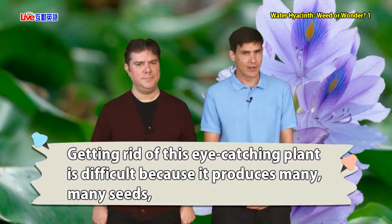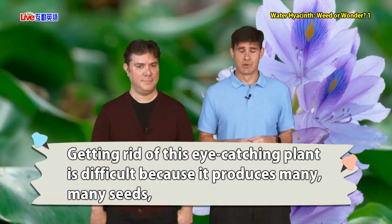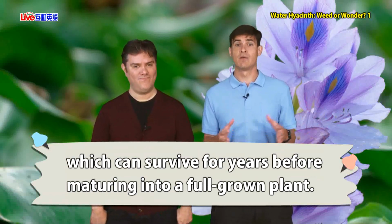All right, more on the water hyacinths. Getting rid of this eye-catching plant is difficult because it produces many, many seeds, which can survive for years before maturing into a full-grown plant. So yes, not only do water hyacinths multiply quickly, they also produce a lot of seeds. And these seeds don't necessarily become plants right away. They can survive, not as plants, as seeds for years before they actually grow into a full-grown plant.